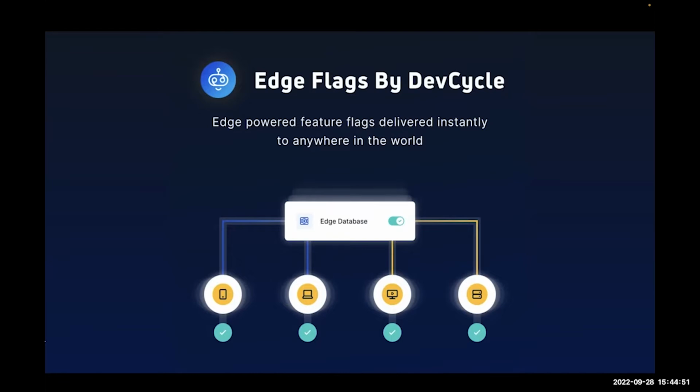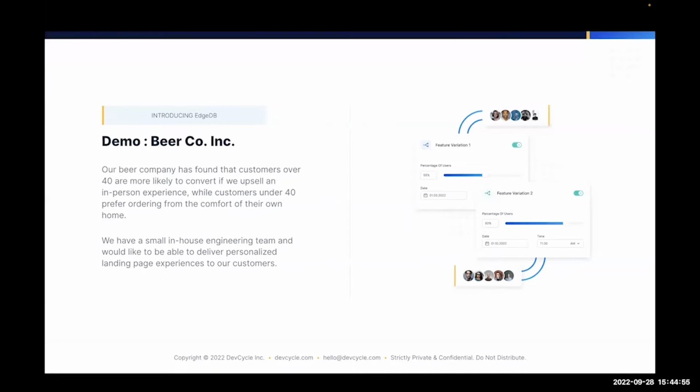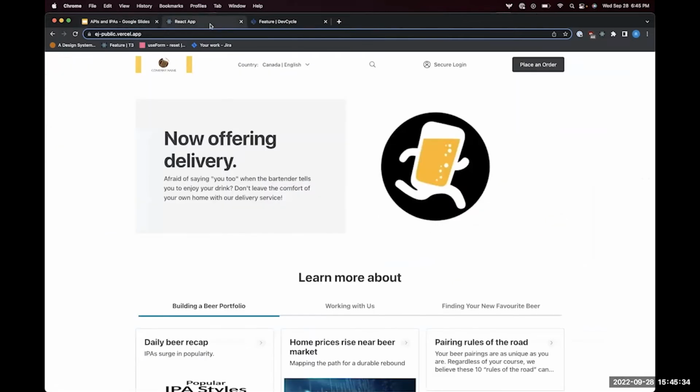For demonstration purposes I'm going to go through a demo of a beer company. Beer Co. Inc. is a beer company that's found that their customers over 40 are more likely to convert with an in-person experience. They want to come in and maybe sample a few beers and get input from an expert, while customers under 40 would rather just have the beer show up at their door. But Beer Co. Inc. has a super small engineering team, and they still want to be able to deliver a personalized experience and change their landing page based on who their customer is. Let's take a quick look at their landing page. It's a pretty basic page. Right now, it just lets you offer delivery and lets you click and place an order.